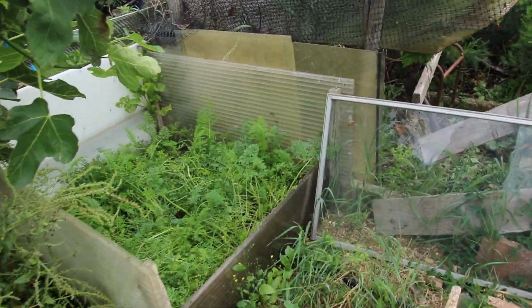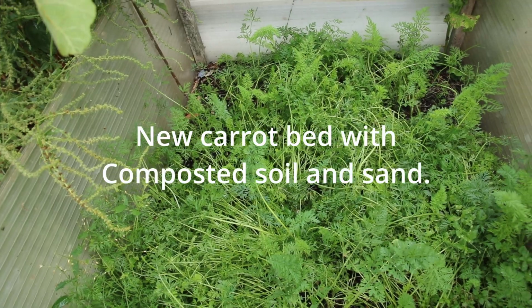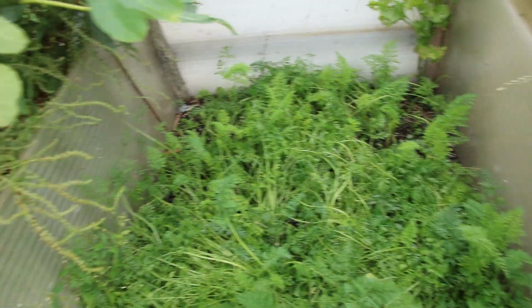Then I've started a new carrot bed here. I've been pulling these carrots. The guinea pig absolutely loves the tops. So that's doing good anyway.